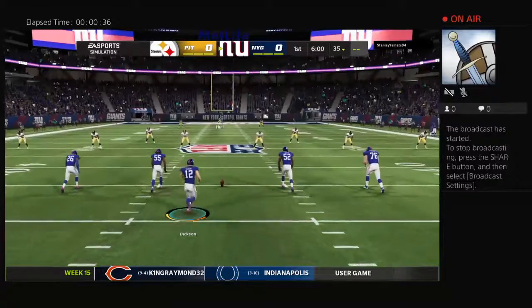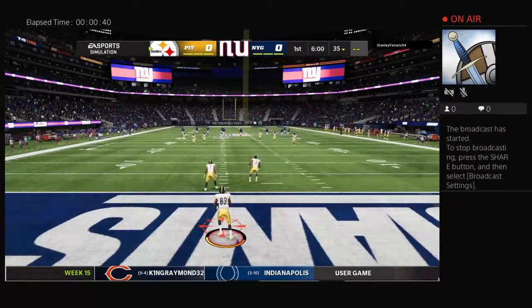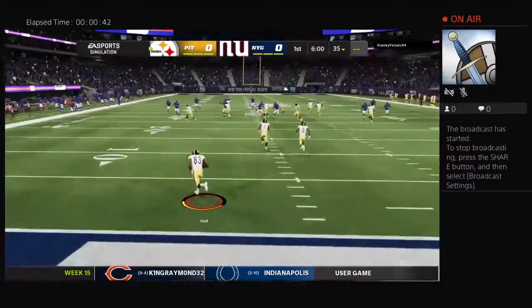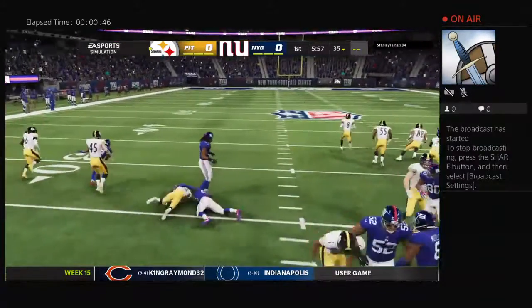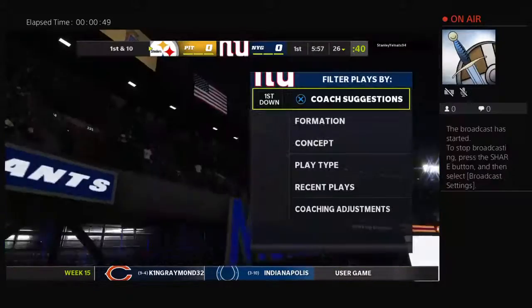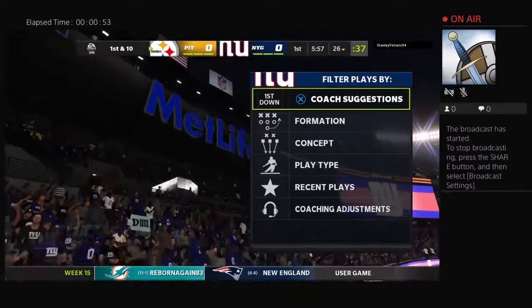Ready to get us started, the Aussie punter and kickoff man, Michael Dixon. And off we go from MetLife Stadium. This will be brought out from the middle of the end zone. And they'll get him down right around the 25, actually the 26 officially, so a net gain of 1 there.